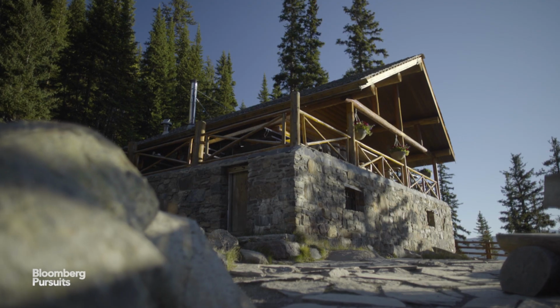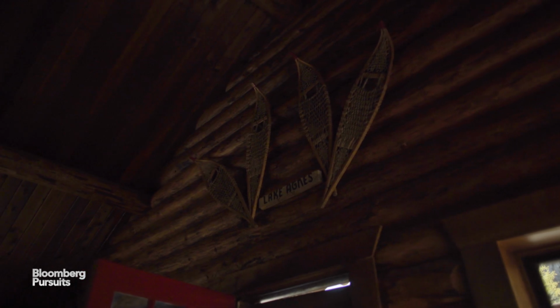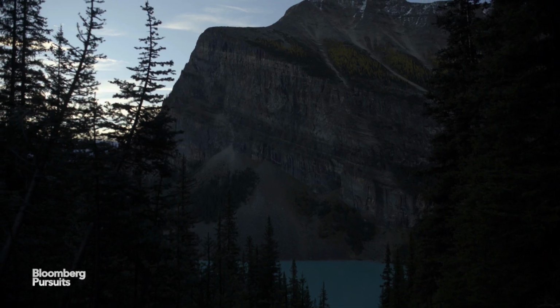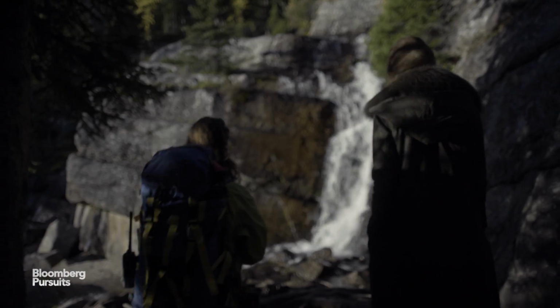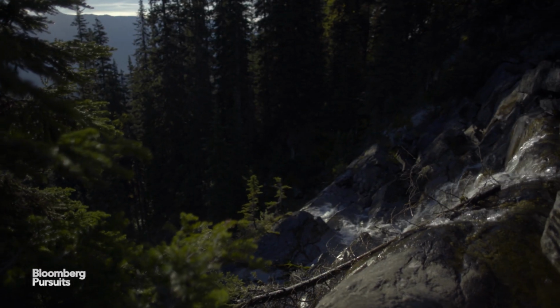They do all of their own fresh baking up there. There's no electricity, so they have to make everything on fire. So, wow, yeah. Cool. Can't wait. It's about 7 kilometers round trip, about almost 400 meters of elevation gain. Quiet, beautiful place to be. This is all because of the glacial melt from Mount Victoria behind us.